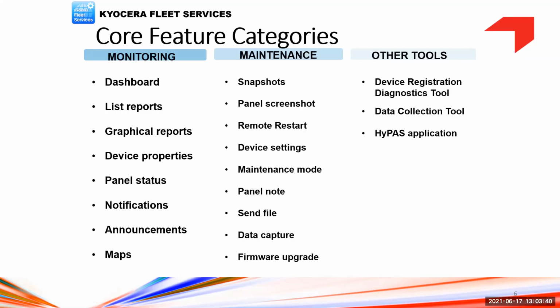Basically, that just lists out any issues you might be having, like replacing toner or needing maintenance on one copier, things such as that. And we'll also provide graphical reports as well, to include print volumes, scan volumes, faxing, pretty much anything that the machine does for you, you can put into some sort of graphical report.